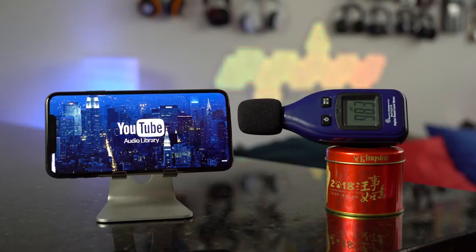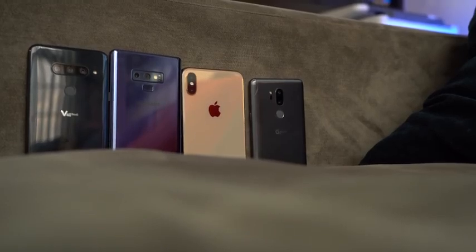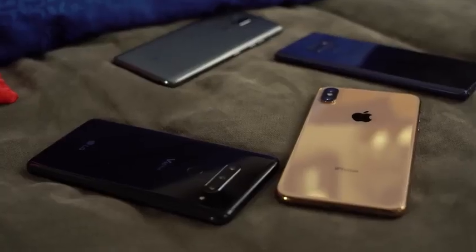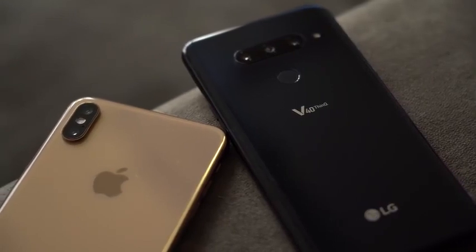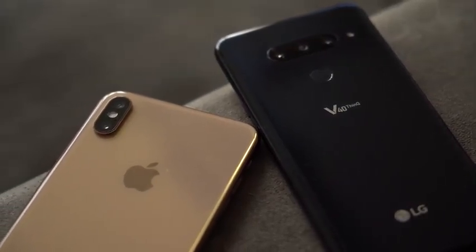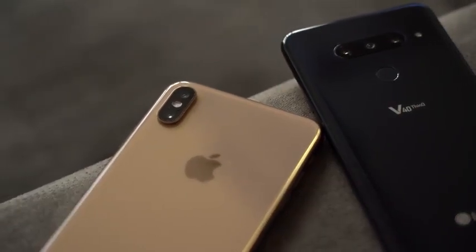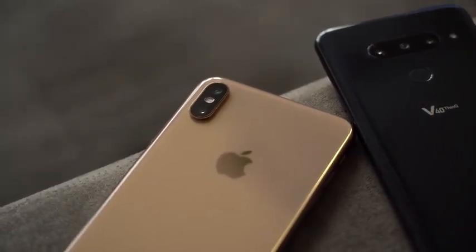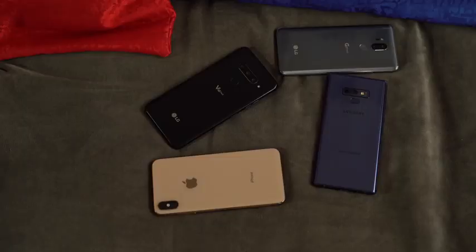It's copyright-free music. Now, the G7 ThinQ has won the last two Battle Vids that we have, and I've got to say, it's going to be tough competition to see anyone beat it. Now, the closest competitor most likely is the V40 ThinQ. It's got the same boombox speaker as the G7 ThinQ, and it also has some improved audio in terms of just balance and sound. Now, the iPhone XS Max has stereo speakers, and Apple has stepped up its game this year, while the Galaxy Note 9 also comes in with stereo speakers and Dolby Atmos.